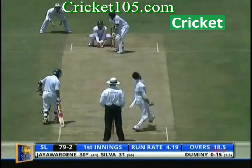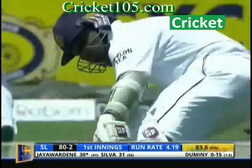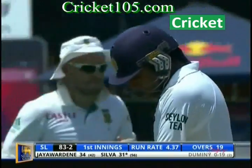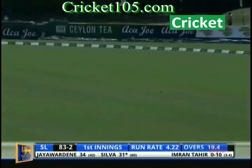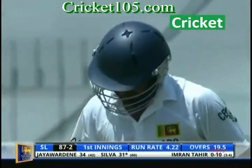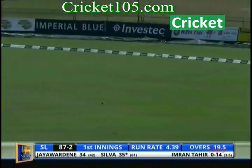Too many. It's short, that's cut away and put away as well. So 13 off the over. It's 83 for 2. Just as you said it. The jinx. Short again. Put away again. Easy pickings for the Sri Lankans.